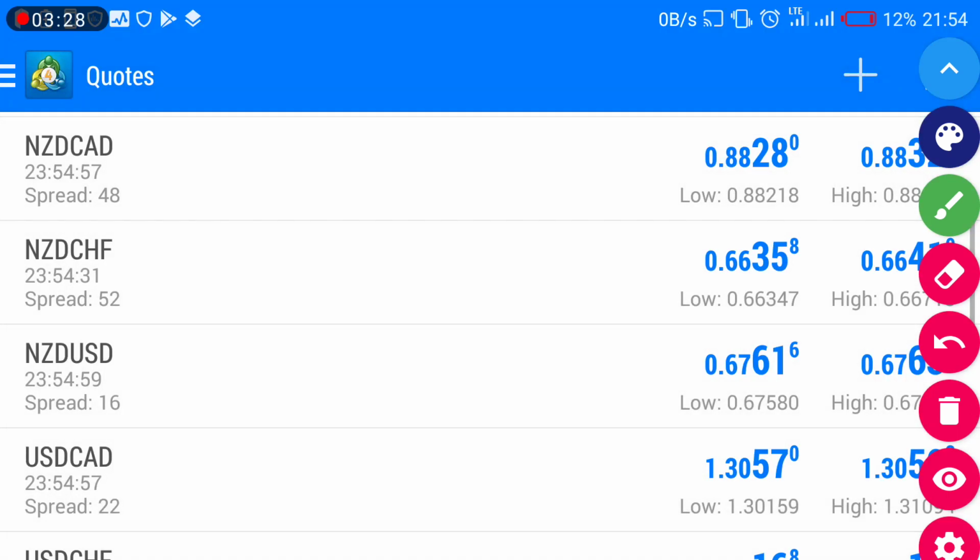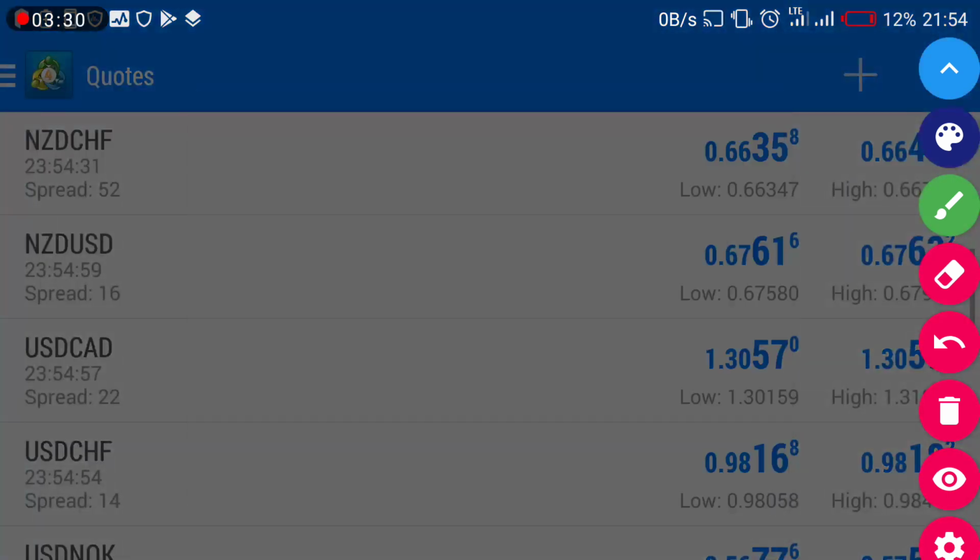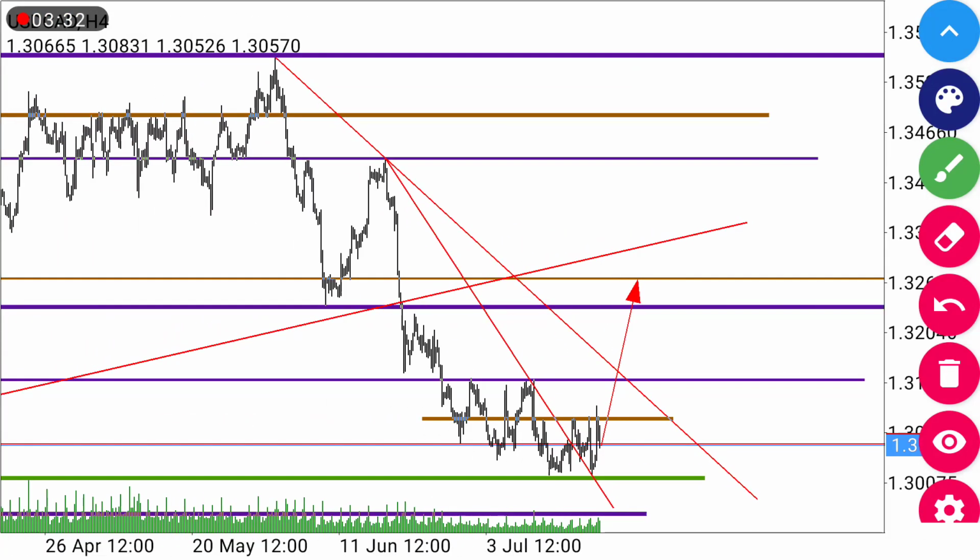Another pair which we're going to be focusing on is USD CAD, and in USD CAD we're going to be having a bullish direction, and the reason behind it is because of a clear breakout of this downtrend line here and a good retest, and also the good look of this second head. As we had the first shoulder, this is the head formation, so we're anticipating that we'll be having another second shoulder at this area. Then from there we'll be having a bullish direction toward that targeted area. This is USD CAD, and this is H4 time frame.